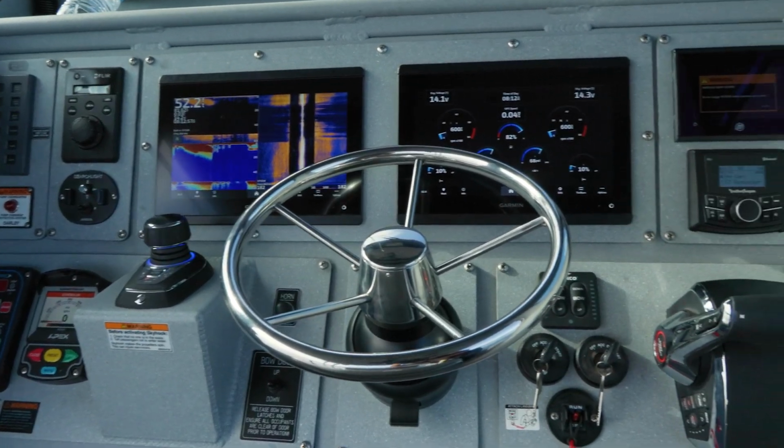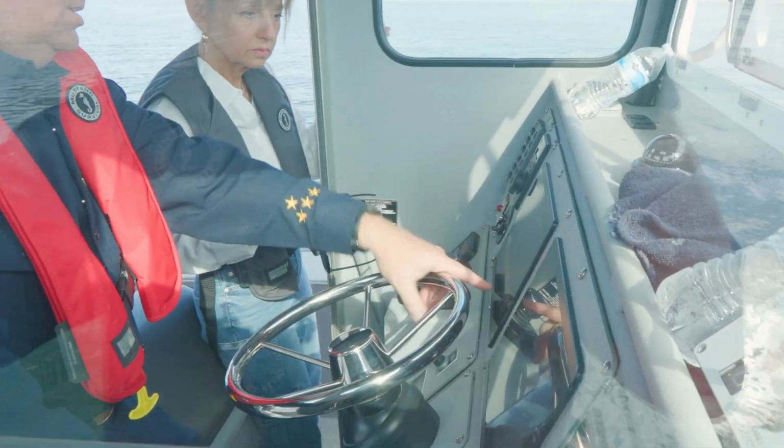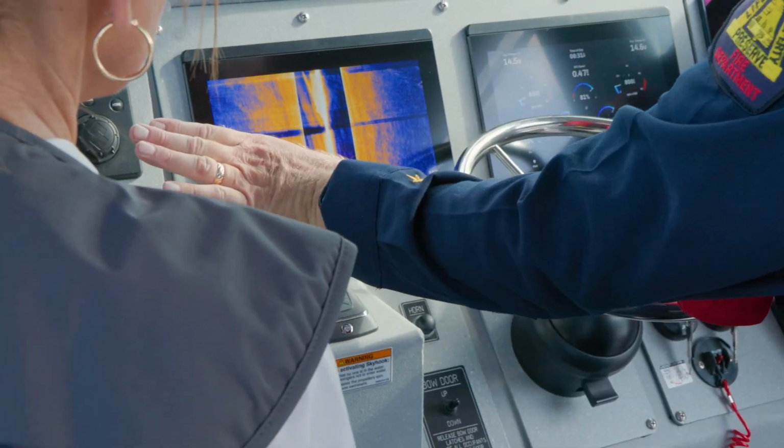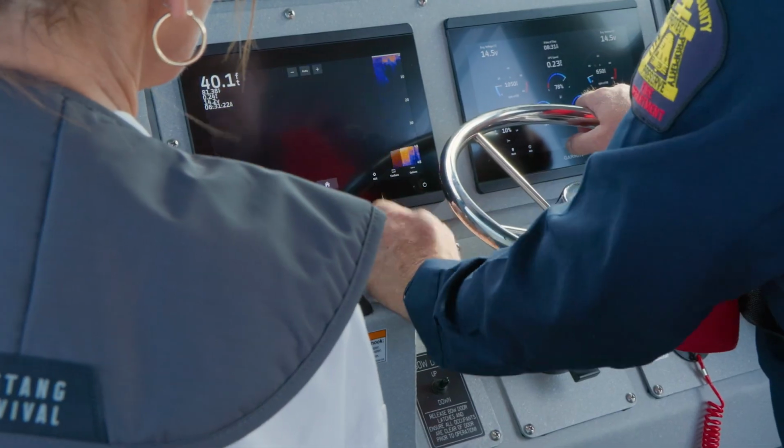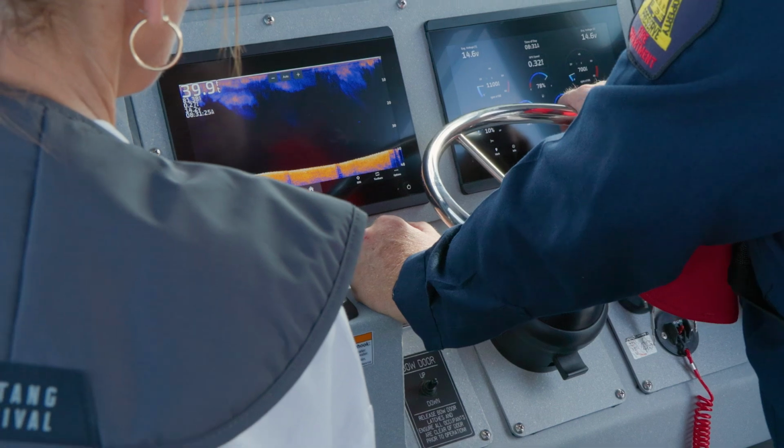So the technology package on this boat is pretty impressive. It has both bottom scan as well as side scan sonar. Not only can we see what the shore of the river looks like, we can also look for submerged objects, submerged victims. It does have an onboard radar station. It paints a picture of what the bank and the river is looking like.